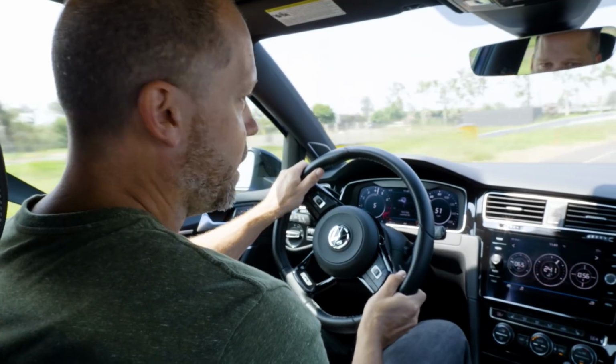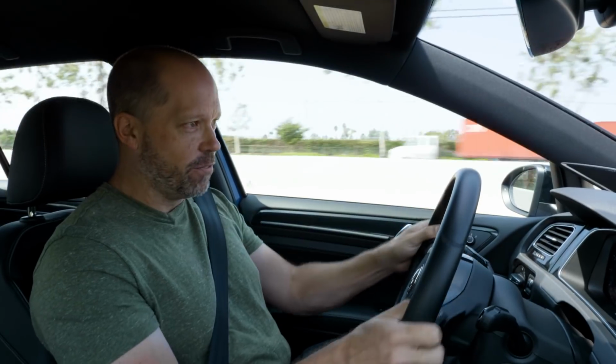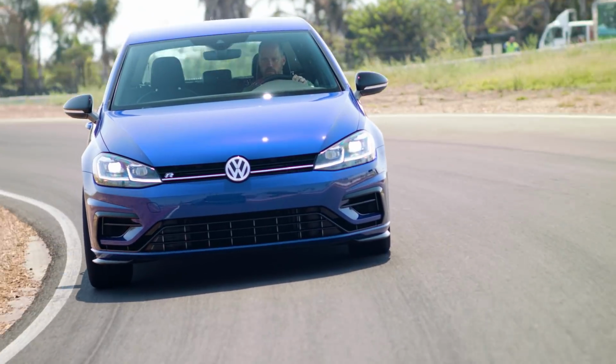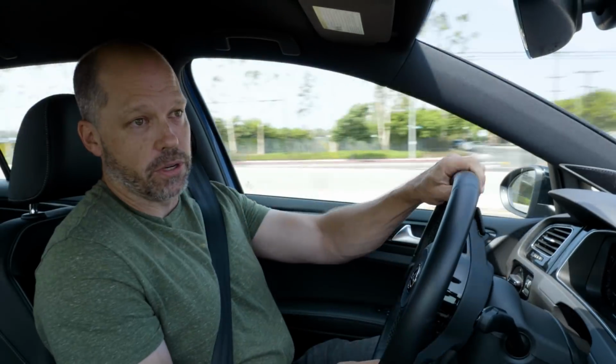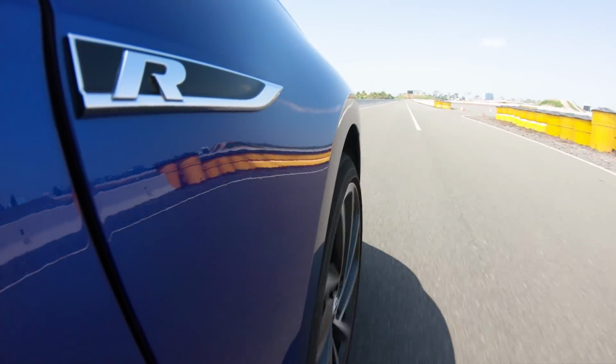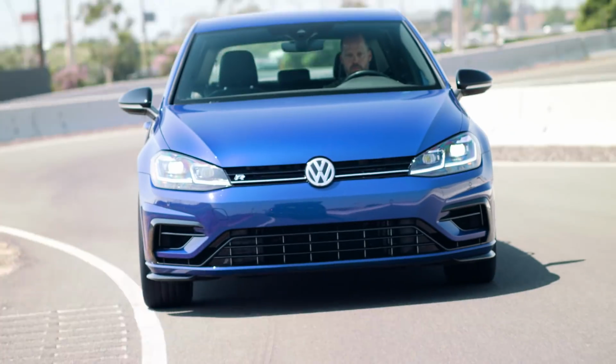If I had one complaint about the Golf R, it's its weight. You just can't get away from how much it weighs. The front tires can get overworked and overheated pretty quickly if you start to push too hard. But that's not saying that they're weak. You can cover ground at a pretty quick pace and they'll hold up just fine, but if you overdrive it, you'll lose the front tires.